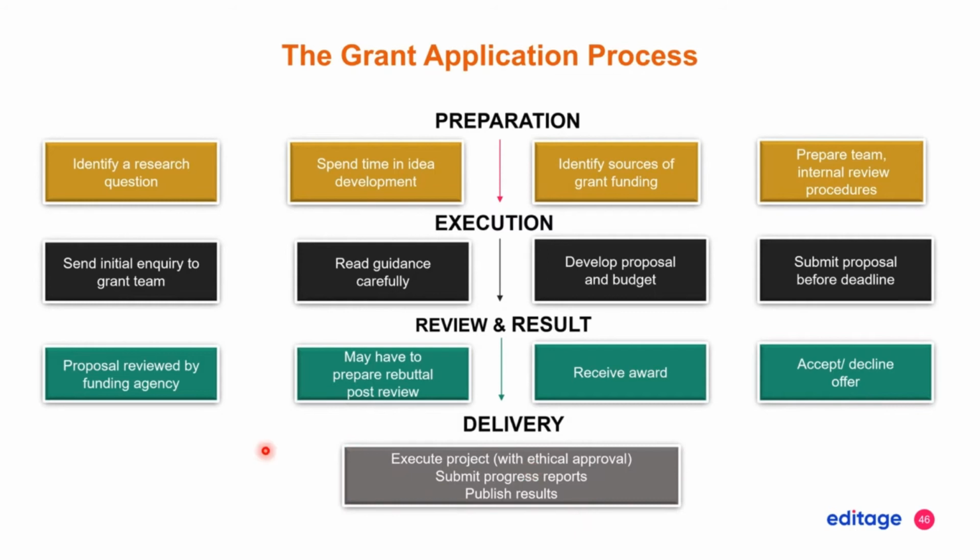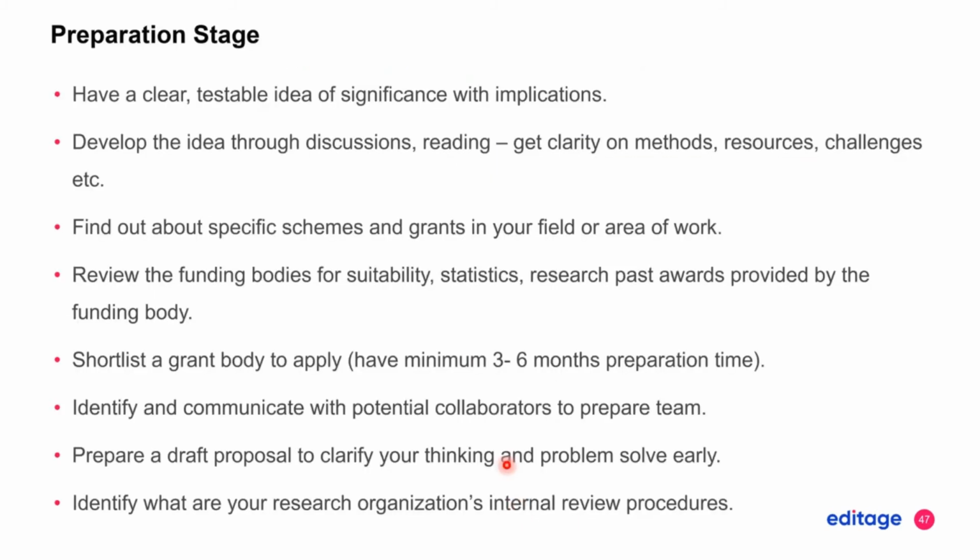And then delivery is you execute the project and then submit your progress reports on time, hopefully, and then publish your results. So in the preparation stage, you want to have a clear, testable idea, a hypothesis with a broad significance, societal impacts, and implications. So you want to develop your idea through discussions with your colleagues. You want to have a very clear method and know what resources and what challenges you have.